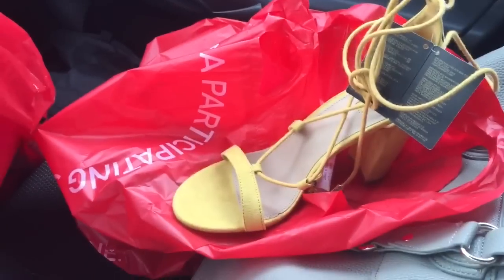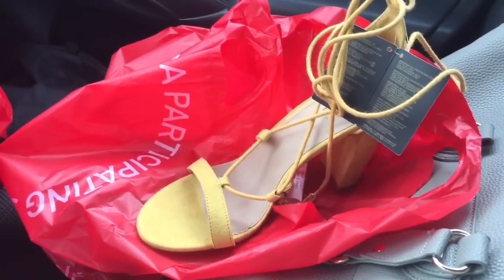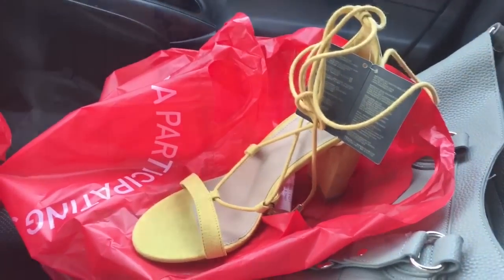Let's see. Okay, so let me show you guys what I got. I got these shoes instead of the green boots I showed you guys. These are so cute. I promise you they're way cuter on. This does not do them any justice. But seriously, guys, now I'm going home to study for real this time. So next time I see you, I will be studying for real.